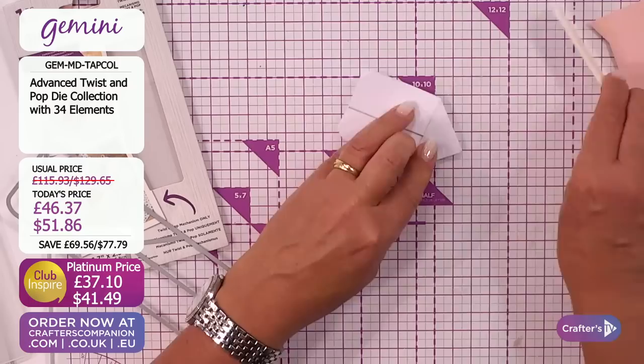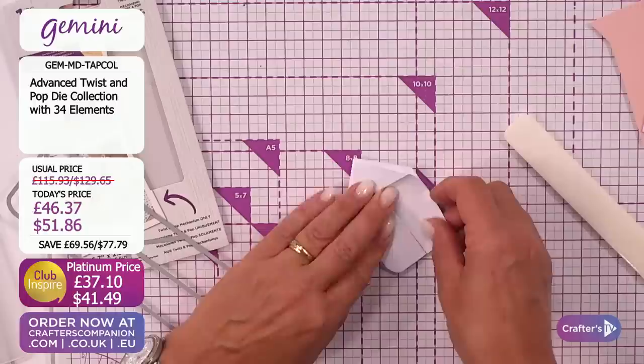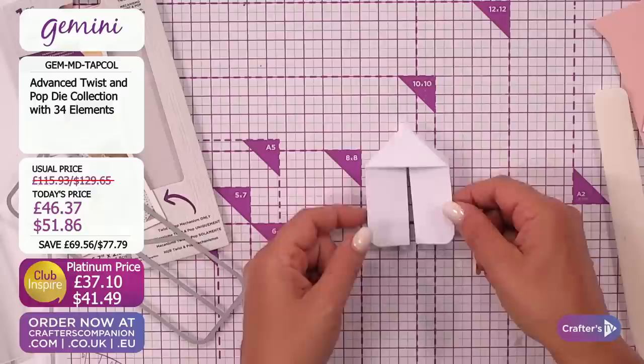Did you see, because I went backwards and forwards on my score lines, it went. Now, the first time I ever did this, I only folded my score lines in one direction, and I was struggling, and it was resisting, and it was trying not to go in the way I wanted it. The minute I went backwards and forwards on my score lines, I found it so much easier. So I've made that little mechanism. There you go, you can see. It's just like a little house. It's like a little tent. Little tent. So I'm going to put that to one side.